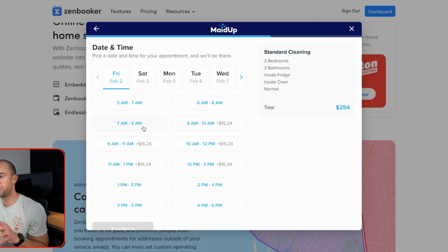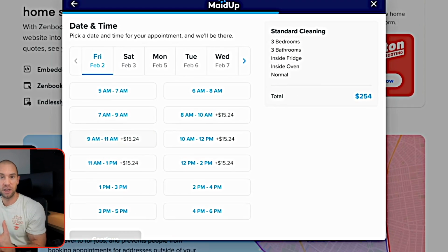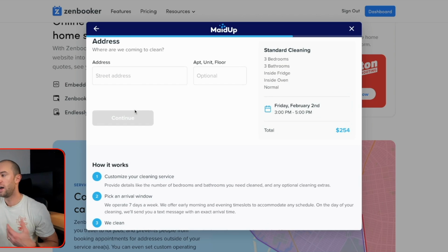It's going to allow you to pick a date. In this calendar on the back end, you can put in the schedules of each of your contractors. It'll automatically give the customer options based on when your contractors are available. Then you're going to put in your address. You can take a credit card and charge them right there online. And as soon as they book, it's going to come into your back end.